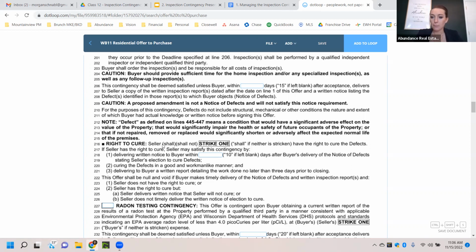It depends on the market that we're in. It depends on how negotiating is going. But back when it was more of a buyer's market, we would always say shall not have the right to cure, to give the buyer more power and basically really incentivize that seller to negotiate with the buyer on their amendment, because they knew that the buyer could walk away if they didn't agree to do all of the items. Because if they submit a notice of defects, it's just over. There is no negotiation. So it really puts the buyer in the upper hand position when the seller does not have the right to cure.